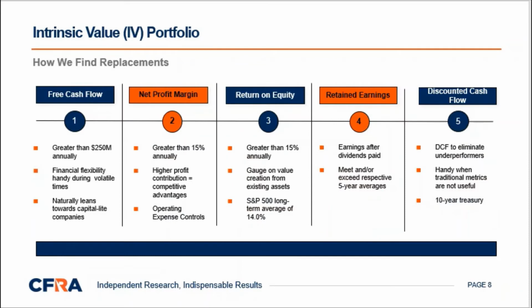So here I'll cycle through the screening criteria that we use to extract what we believe to be the true intrinsic value of specific stocks. So we think this increases the chance to provide investment ideas that could have some potential disconnect to where they are trading today. So first up, we have free cash flow.